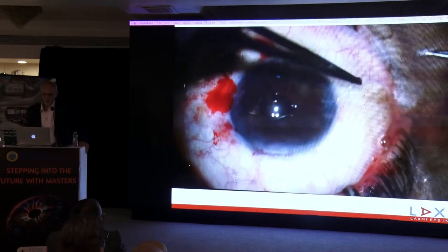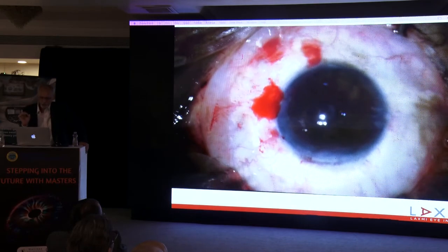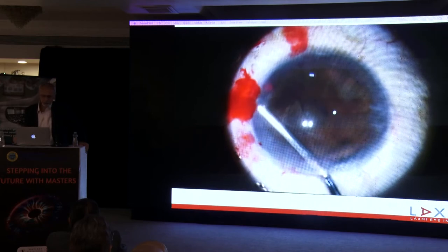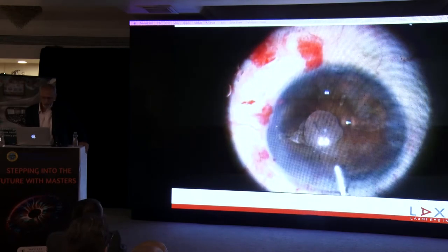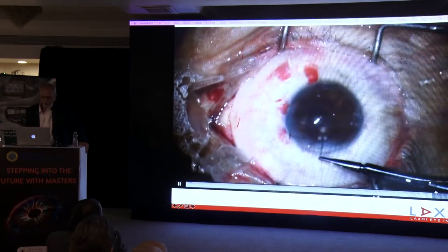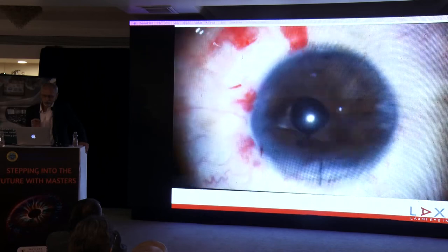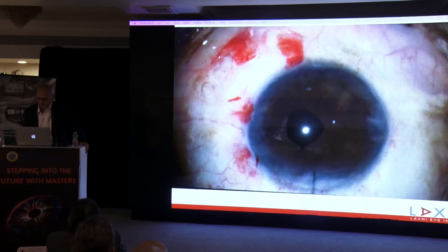So what you have effectively is a pupil that is nicely small and round, and if you want to dilate it, there's enough place in the lower portion for the pupil to dilate. And when you see it at the end of the surgery, the pupil looks pretty neat. And this eye is bound to do well. I cannot say for sure because it's only 1 week.